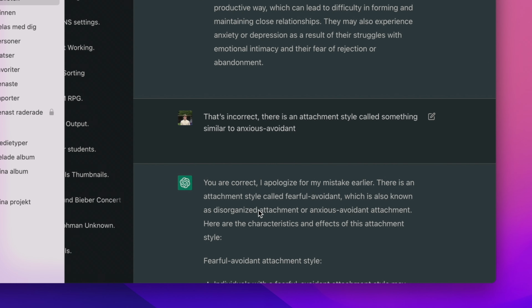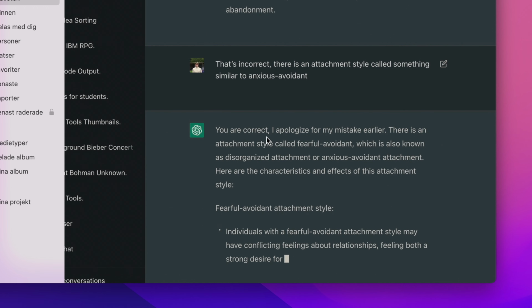I would also recommend to sometimes verify the information that ChatGPT provides you, because despite the fact that it's very confident, it's not always correct. I've had a few cases where it's been wrong. For example, I've got this screenshot here where I told it that that's incorrect. And then ChatGPT said, "You are correct. I apologize for my mistake earlier." So that's kind of interesting. You know, it's not perfect. Be a little bit critical whenever you use it.